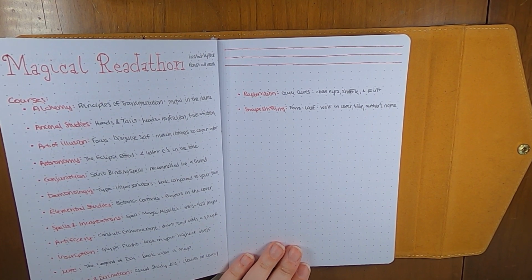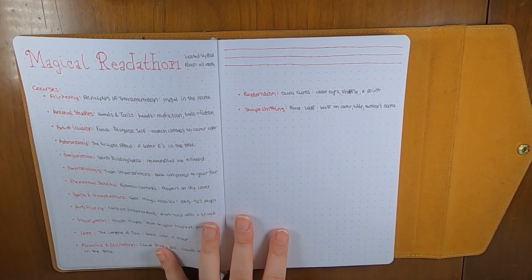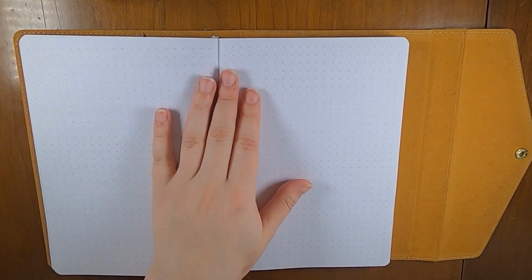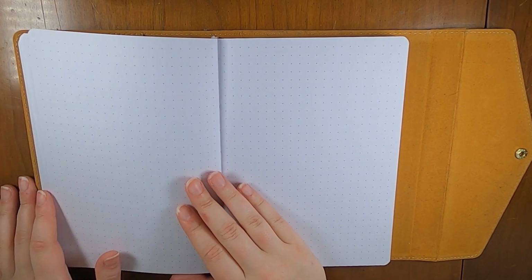I could also do some of the bonus side quest kinds of things. I don't plan to do that because I think I'm going to be plenty busy, but that's an option as well. And then after that, I just have blank space so that I can put in the rest of the books that I read for the month, track all of those, all that good stuff.